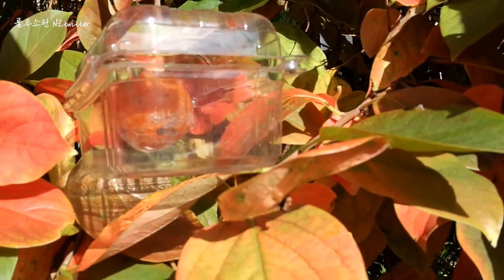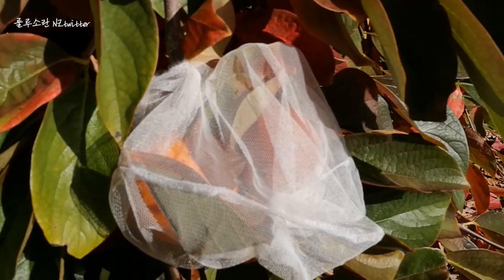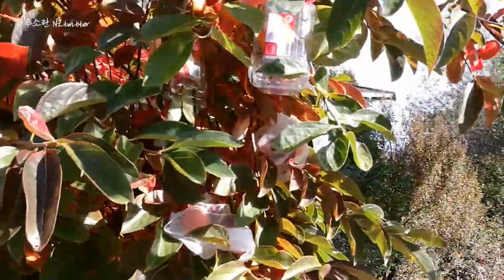See one hiding in there. That's a bit of the netting, which has a similar effect, although sometimes if the birds are really angry, they'll peck straight through the netting.